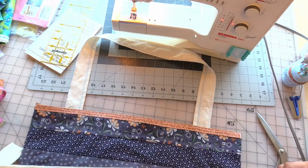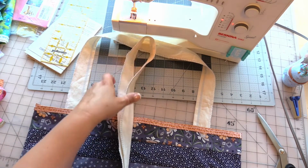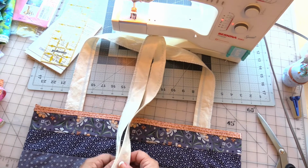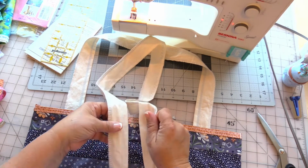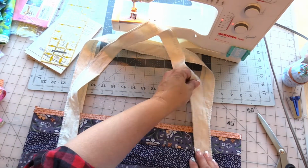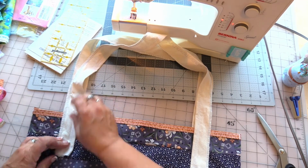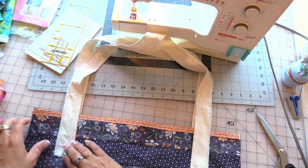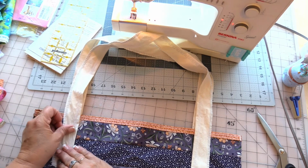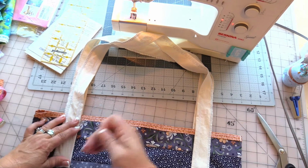I'm going to do the same thing on this one. So I'm going to fold it in half, kind of hold it up like this, and then, oops, flip it over, and then just pull these away from each other, and that way you know the handle is not twisted. It's the best way I have found. And now all I have to do is just line these up, and you can feel where the bottom of the other handle is, which is right there. You do want them to be the same length. And then pin this one on.